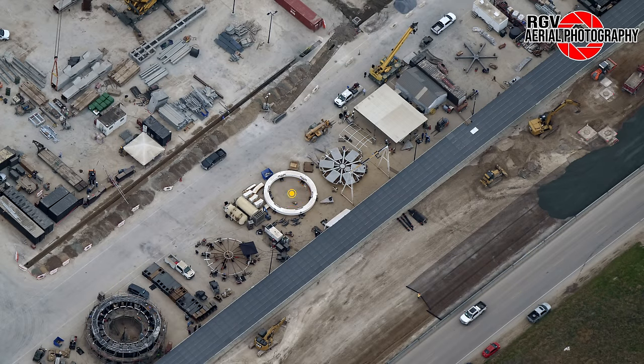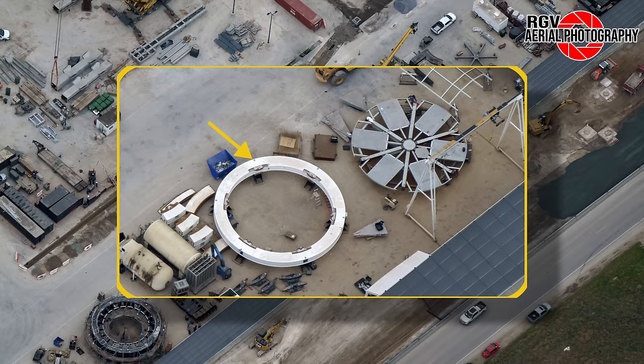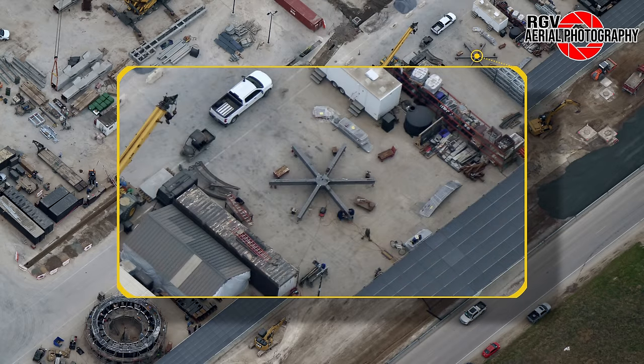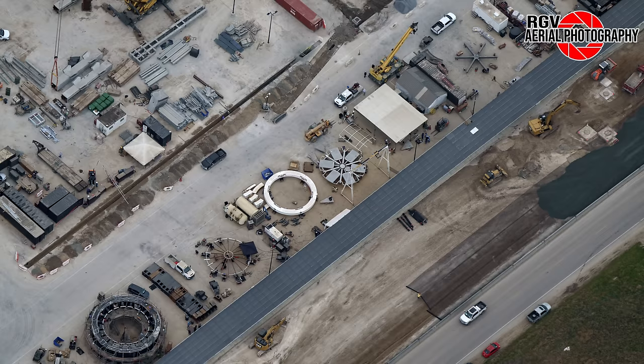Shifting to the right slightly, we can see the ship engine installation stand ring has had no visible progress in the last week. An engine installation platform sits beside after having some panels removed since the last flyover. We can see construction of yet another mystery item taking place further to the right.